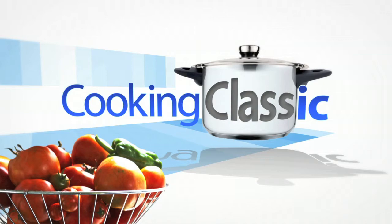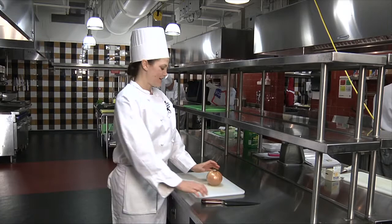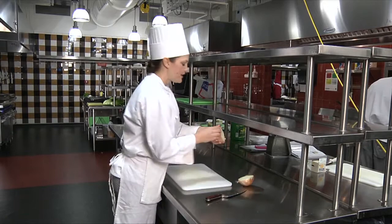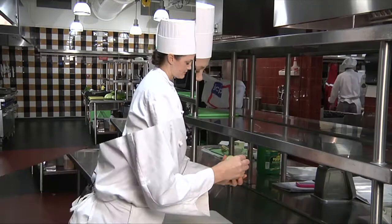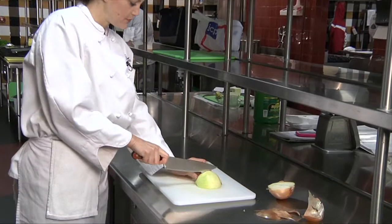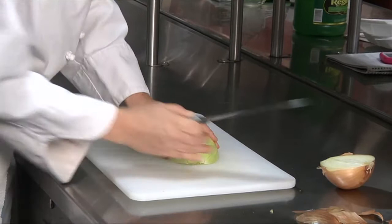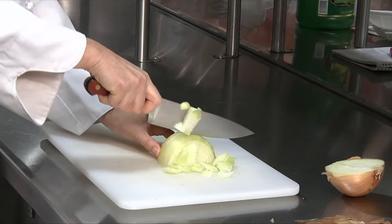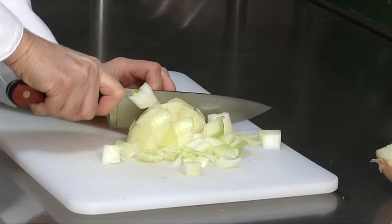Hi, I'm Holly, a student from Luzerne County Community College, with your culinary tip of the day. I'm going to show you how to dice an onion. First, you cut the onion in half. Next, we peel the outer layer. Lay it on its side and make four vertical cuts. This would be for a larger dice. Next, I'm going to cut parallel with the cutting board. Five or six or more cuts straight down, and let the end fall away.